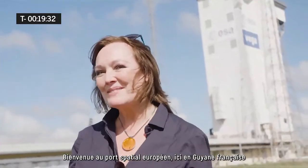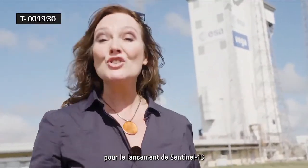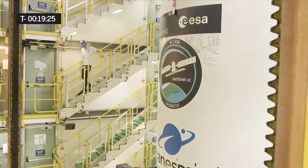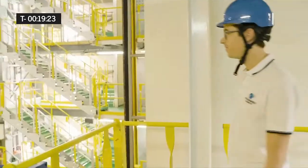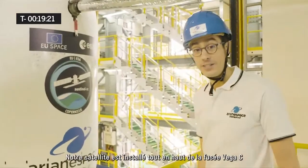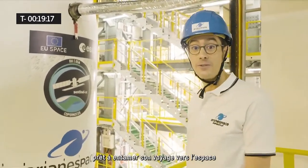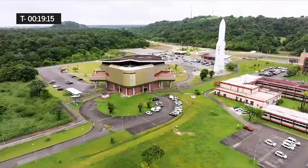Welcome to the European spaceport here in French Guiana and the launch of Sentinel-1C. Our satellite is in there, on the top of the Vega-C rocket, ready to start its journey into space.